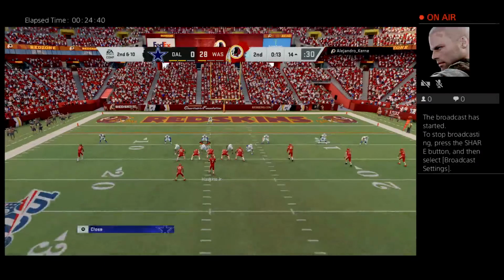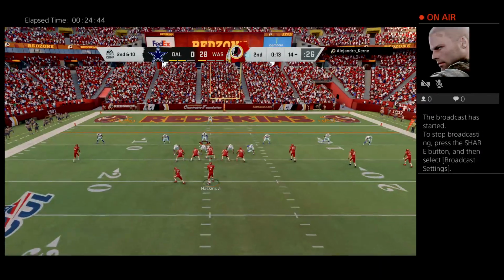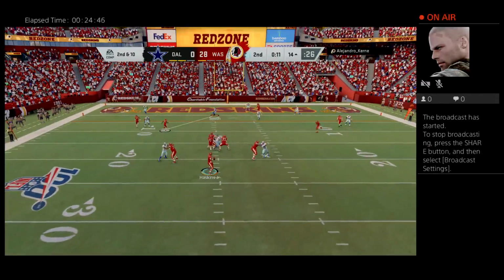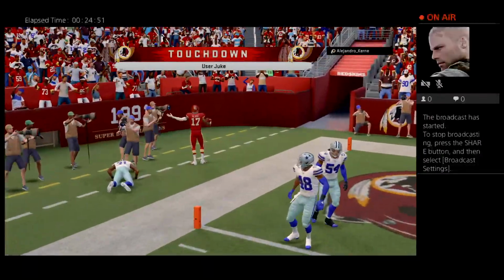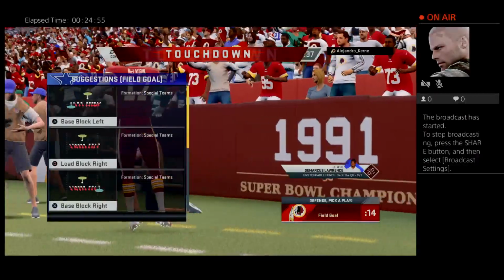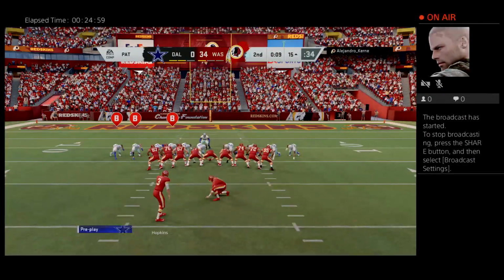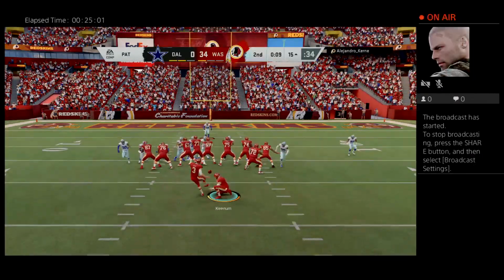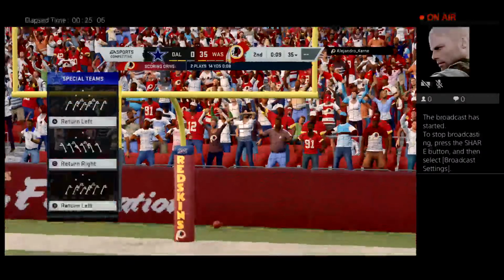So after the incompletion on first, now 2nd and 10. It's our time. 2nd and 10. Here's Haskins again, and he takes it in. Touchdown, Washington. Terry McLaurin in the final seconds of the first half as his guys continue to put this one out of reach. And that's a lead that excites a team as they head into the half. Good way to finish things off.